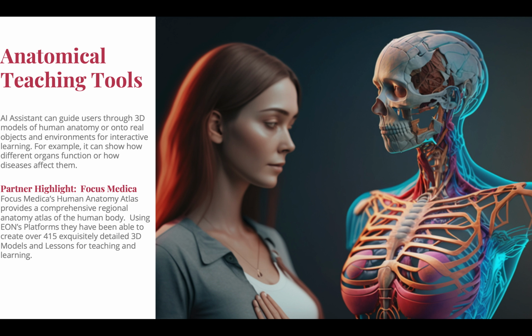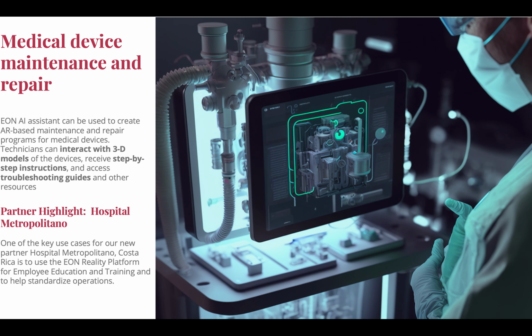A partner that I wanted to highlight is Focus Medica. Focus Medica is a partner of ours that has over 415 detailed 3D models and lessons that are ready for teaching and learning. So they sit within our marketplace, and you can purchase those to add to your curriculum or your training.